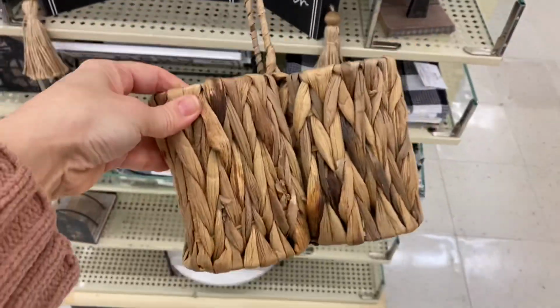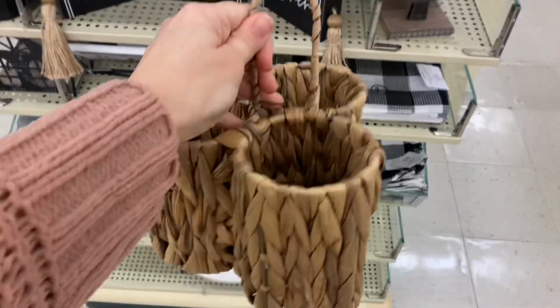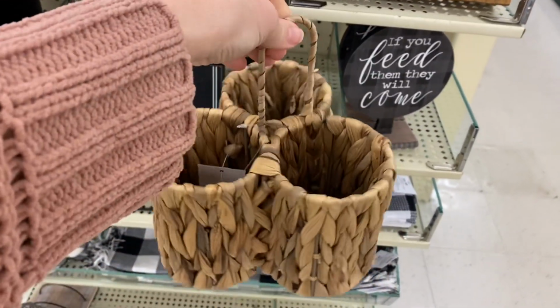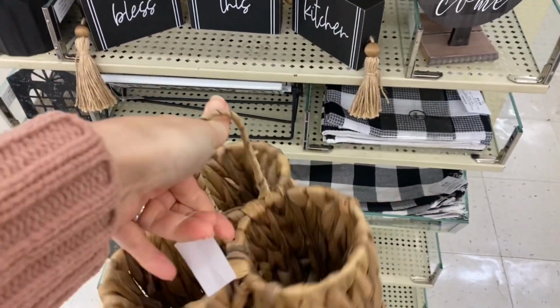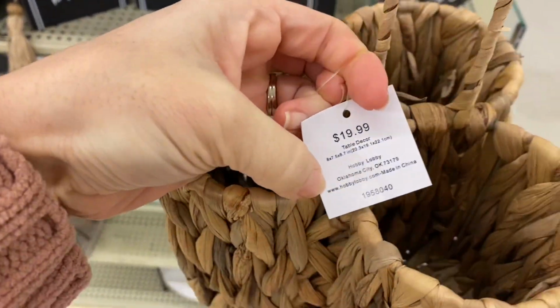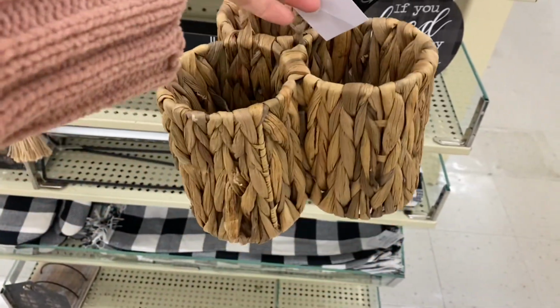I thought this would be really cute to either have in the camper and you could put utensils in it, or to just use outside, like if we have birthday parties or swimming, just have friends over, and we maybe have some snacks or something to eat. You could just put all of your utensils in there and have it sitting out on the patio table.